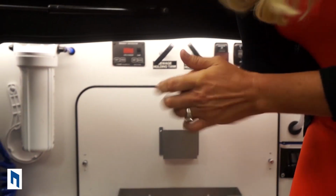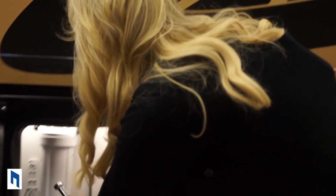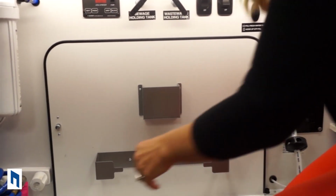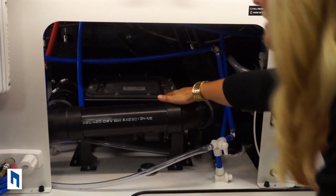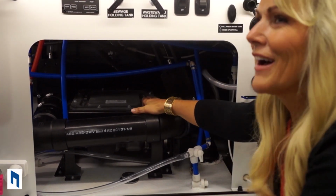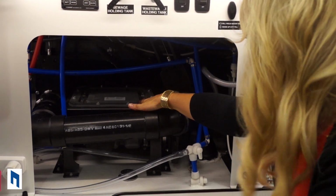And one of my favorite features is they have gotten rid of the wussy shower head and given you a high pressure water hose. So it's a lot more functional. You'll get a lot more use out of this. Okay, now if you simply turn these knobs and move this panel, you can see that Entegra has put in the Thetford macerator pump. Sorry about that.